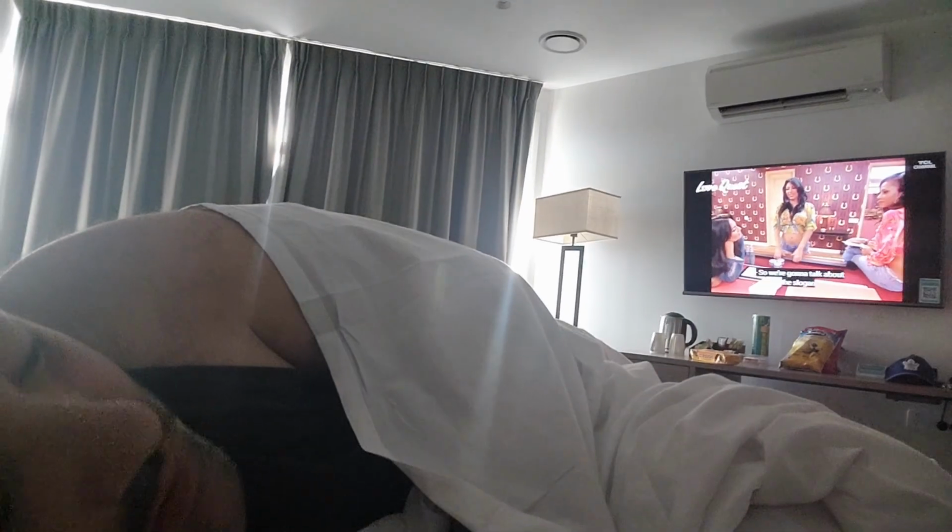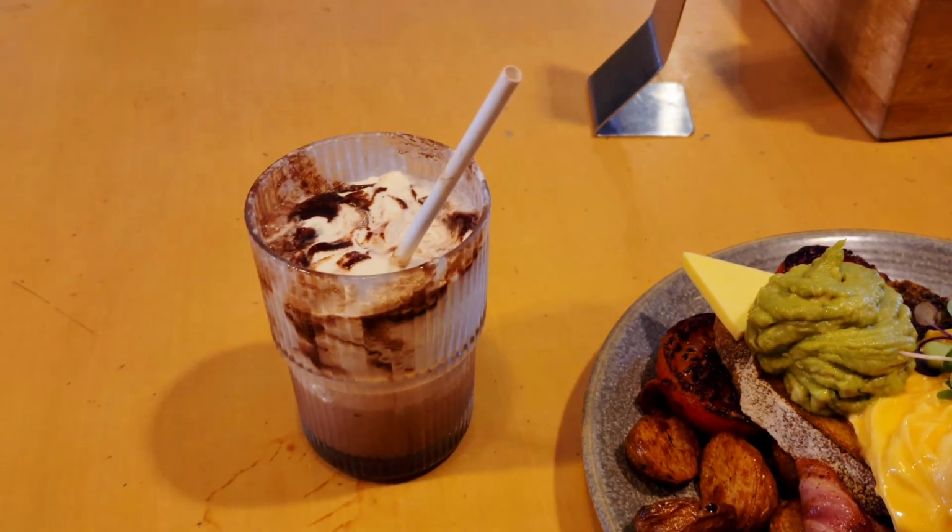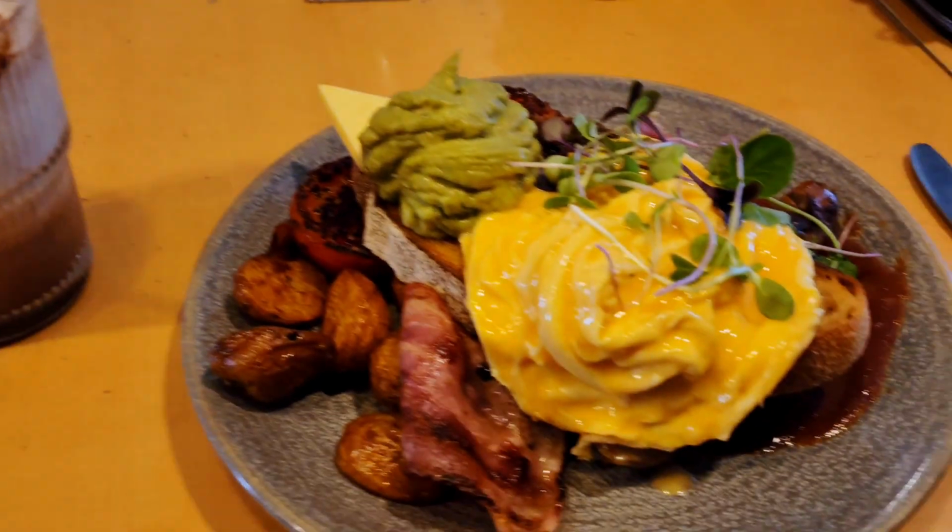Good morning. It is day 2 in New Zealand, and I've had the best night's sleep in a long time. And we are about to get up and get ready to have our first full-on day. And a yummy breakfast to start the day. I am so excited to eat this.